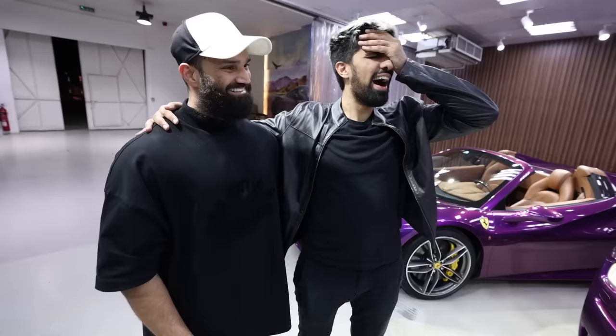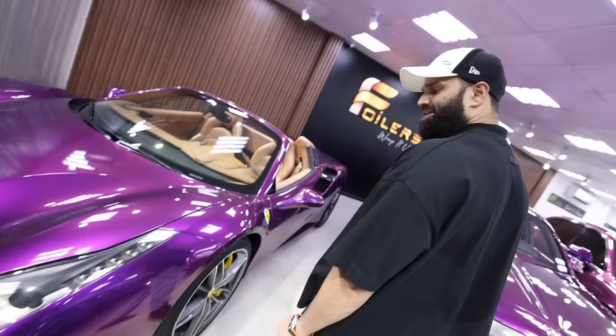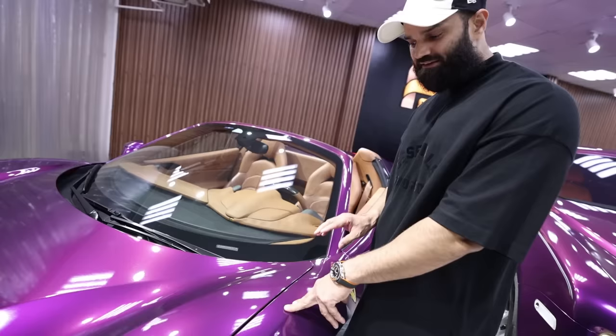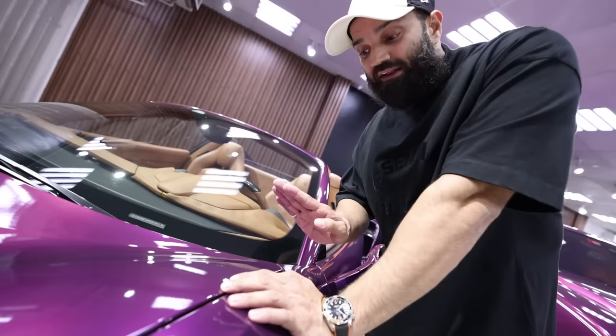I'm sweating right now. I don't even know what to say, bro. So, guys, this is one of a kind. The purple wrap we've done is a premium purple. If you see the grains and the effect of the purple wrap, it's so beautiful. Bro, this is crazy. Yeah, it is great. And you are the first one I'm applying it on. This is the first time you do this color. First time I'm using this color and this brand. It's not a vinyl.